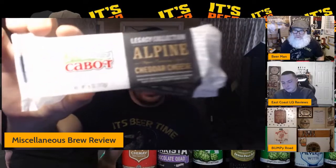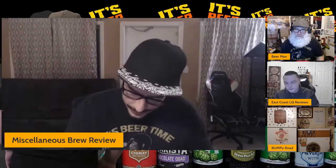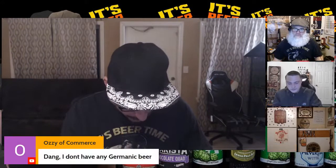Yeah. So, today I've got a cheese from Cabot. Apparently, they make some sporty cheese. I thought they just made regular. Apparently, they have this thing called the Legacy Collection. This is their Alpine aged cheddar cheese. There's the label. It says it's a hybrid of a Swiss Parmesan and a cheddar aged cheese. Doesn't really give you information on how long the cheese has been aged. But yeah, lactose free, gluten free, no growth hormones. Certified. Anyways, rambling on.